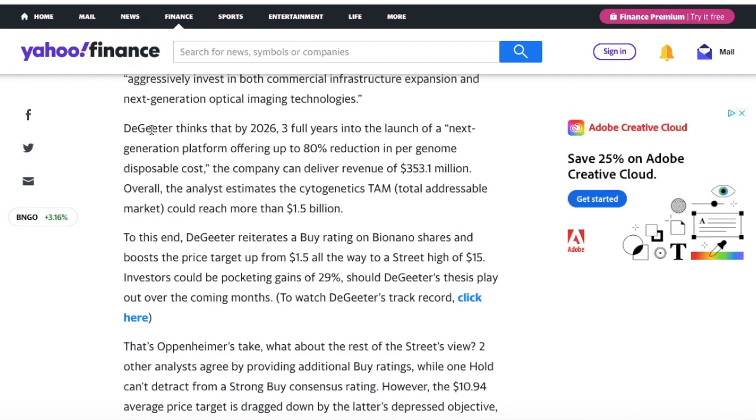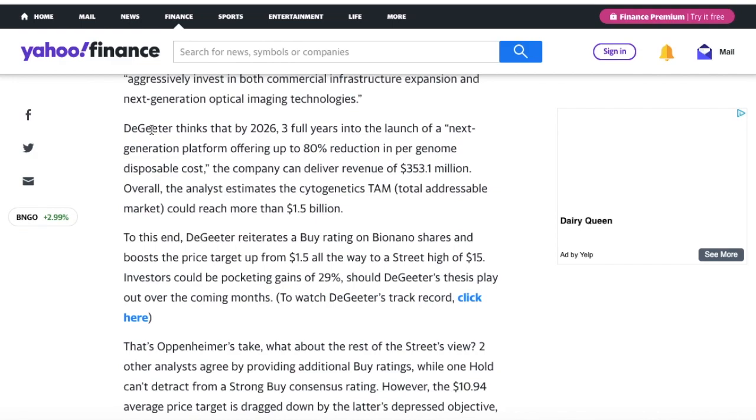2026, 3 years into the launch of a next-generation platform offering up to 80% reduction in per genome disposable cost, the company can deliver revenue of $353.1 million. Overall, the analyst estimates the cytogenetics TAM, total addressable market, could reach more than $1.5 billion. To this end, DeGeeter reiterates a buy rating on Bionano shares and boosts the price target up from $1.50 all the way to the street high of $15. The previous street high was actually given by Maxim, and that was $14.